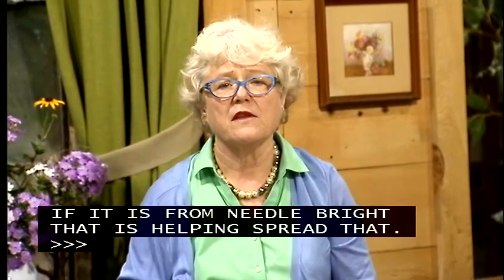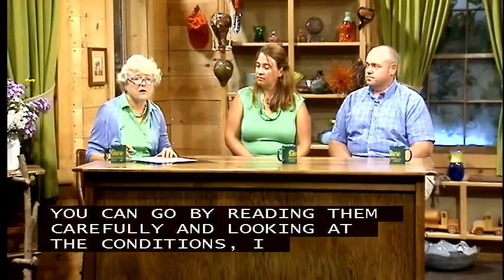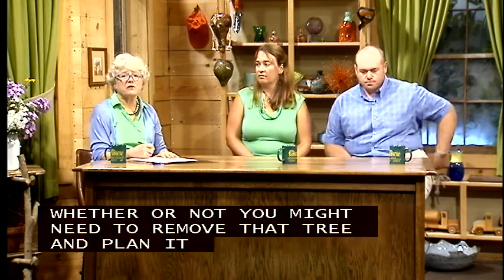By reading them carefully and looking at the conditions of your tree, I think you could self-diagnose it and make a determination as to whether or not you might need to go ahead and remove that tree and plant something else. Call your local extension office and talk to them about a replacement tree, because there are things that are long-lived and easy.